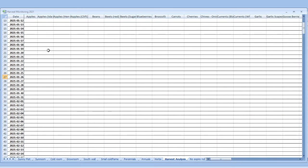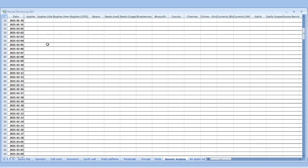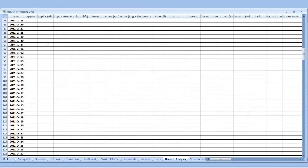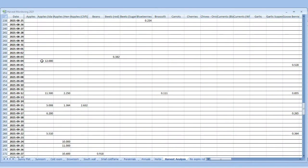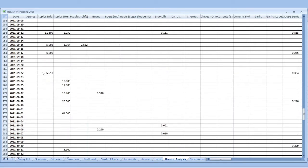I'll go back to go through these in alphabetical order. Apples. My first harvest was the Ida Red apples, and that was on September the 4th. 12 kilos, so that's a rounded up 5-gallon bucket, right? The bucket full is about 10 kilos or something. And I picked them all, and that's my last one. All the apples had fallen at this point.